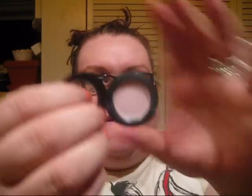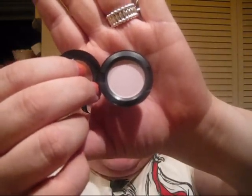And then I got this one, which is Rosy Outlook, and it's also a satin, but it looks very, very similar to the very pale pink that came out with the Barbie Loves MAC collection. So we'll see how that one goes.